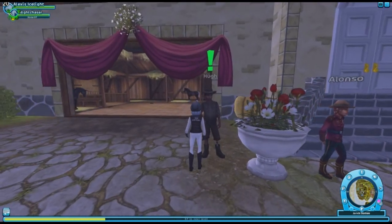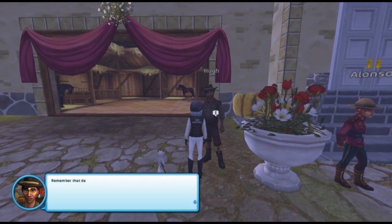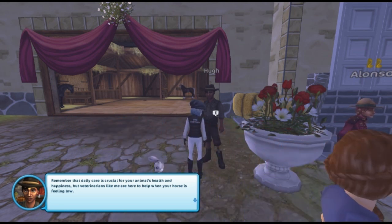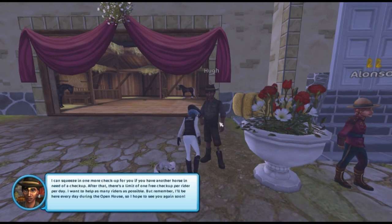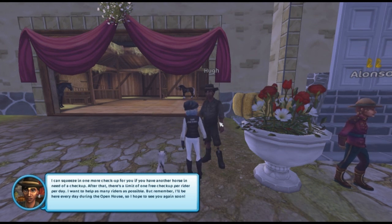Does he look good? Night Chaser is in fine shape. I can tell you care a lot about them. Remember that daily care is critical for your animal's health and happiness. But veterinarians like me are here to help your horse when it's feeling low. I can squeeze in one more checkup if you'd like to have another horse checked up on.